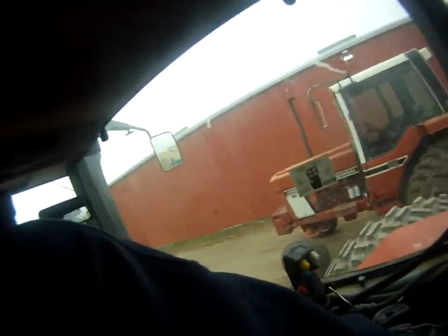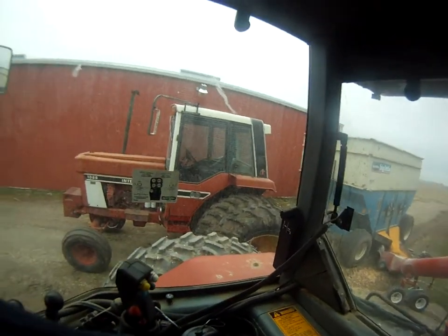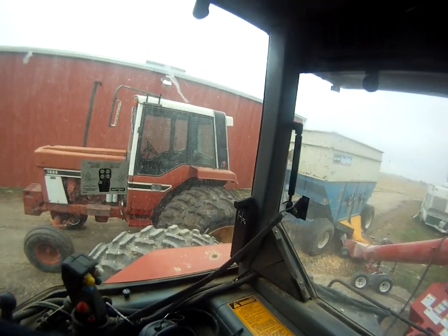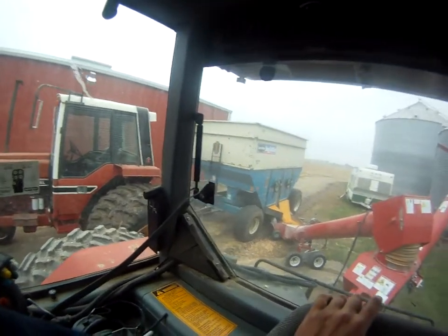And the 1086, yes, is pulling a 470 bushel wagon. Works it well, handles it all right. Running her in the mud, running her a little harder than I usually do, but it needs to be run like that just to clean her out once in a while.